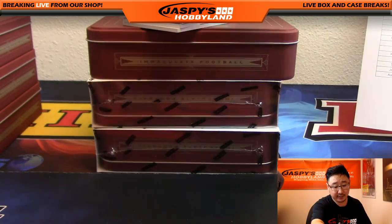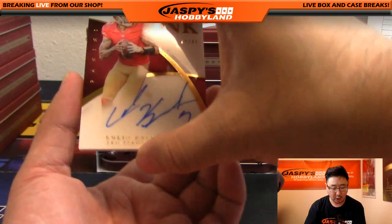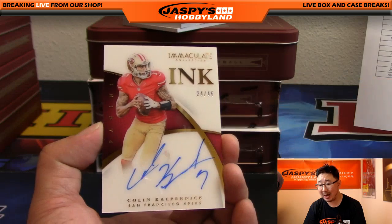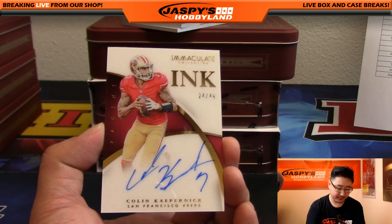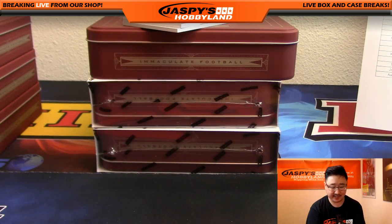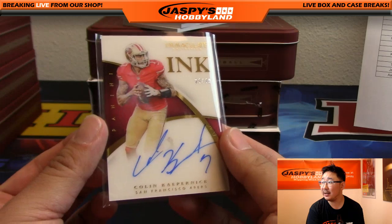We've got some ink. That'll be Colin Kaepernick for the Niners. 24 out of 49 for the 49ers. Kev, California. Always like that acetate finish that they have right here. I dig it.